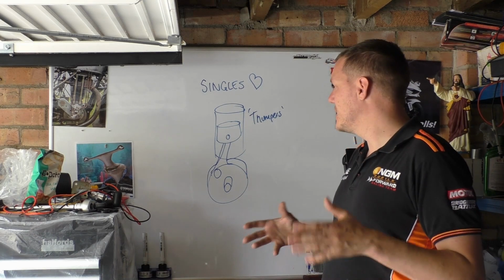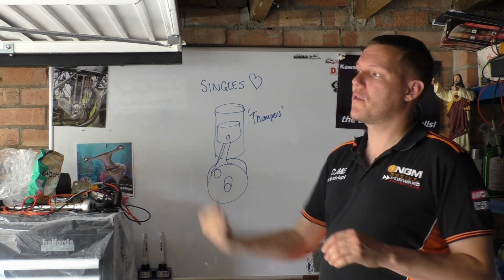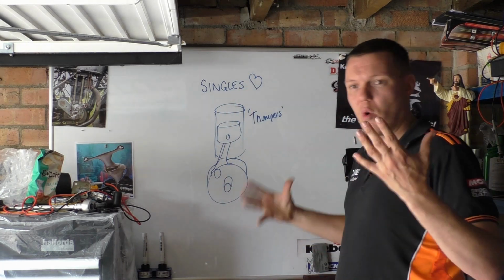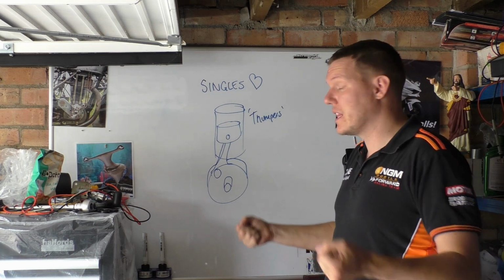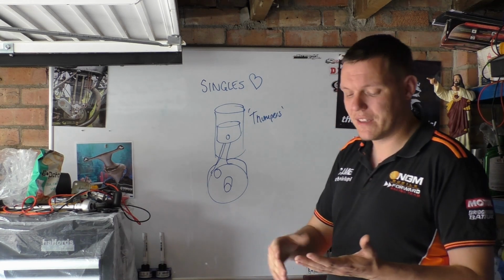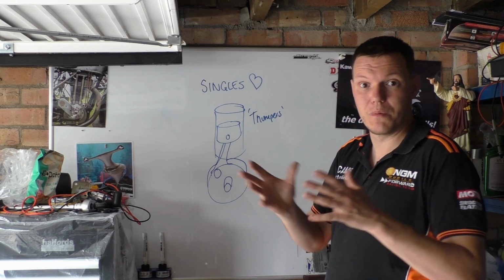The only problem with these things is that they're called thumpers because they're out of balance. When you throw a piston up, there's nothing to counteract that. So this piston going up and down, up and down, makes everything wobble around. Thumpers are notorious for being shaky little bastards. There's nothing really much more to it. You can have as many valves as you want to fit in, so you can have 2 valves, 3 valves, 4 valves, 5 valves, and 6 valves if you really wanted to push it.